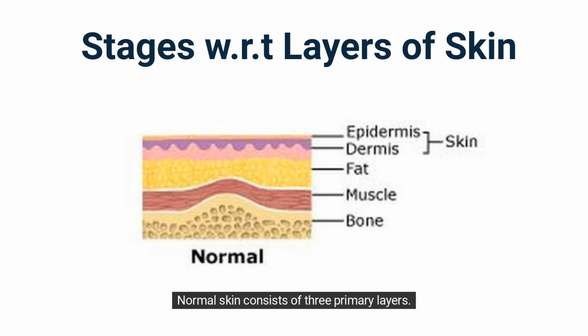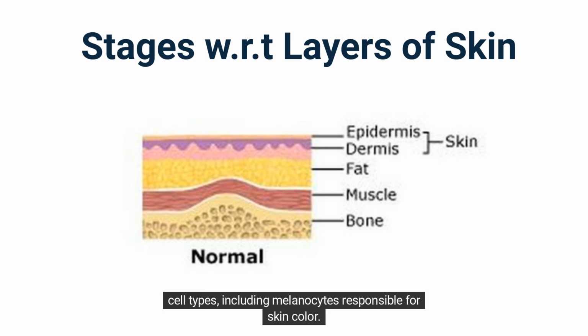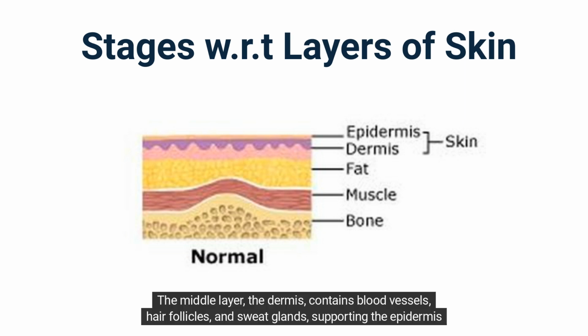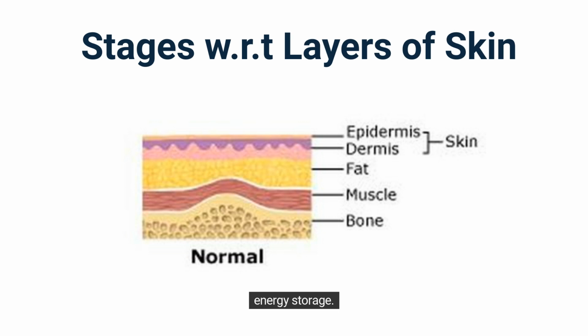Normal skin consists of 3 primary layers. The outermost layer, the epidermis, acts as a protective barrier against the environment, containing various cell types, including melanocytes responsible for skin color. The middle layer, the dermis, contains blood vessels, hair follicles and sweat glands, supporting the epidermis and providing nutrients. The deepest layer, the subcutis or hypodermis, comprises fat and connective tissue, serving as insulation and energy storage.